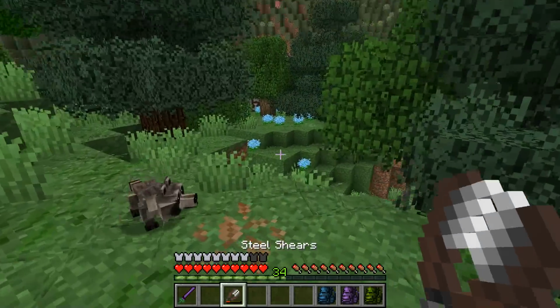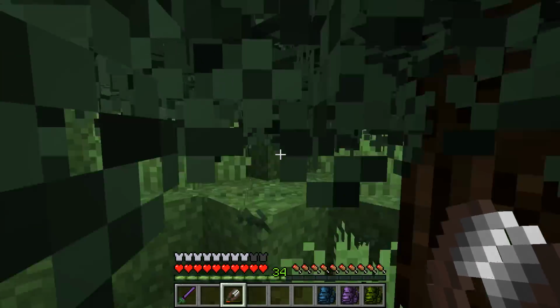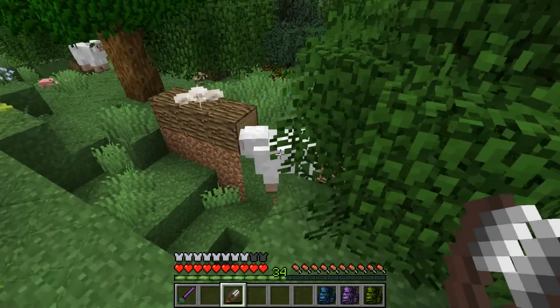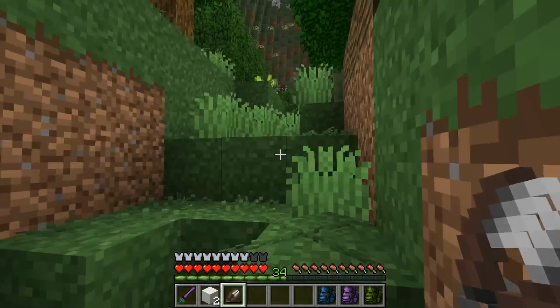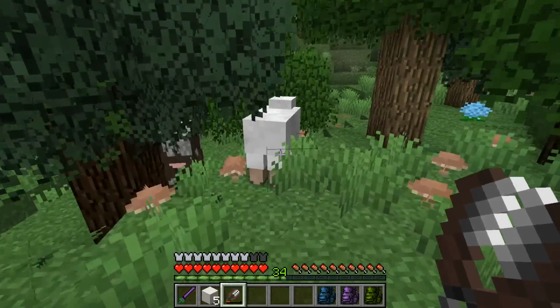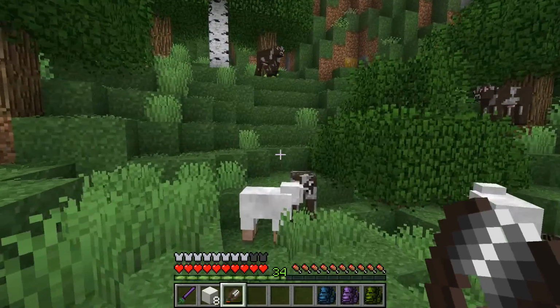All right, let's go find those sheep. Oh gosh, what's down here? Man, I love exploring. I hear the baa-baa of a sheep. All right. Oh, here's a few sheep. So yeah, I think for the wool, especially the quantity that we need, it's just better to go ahead to my farm. So we'll go visit my farm in a little bit. And then there's a lot of mushrooms laying around.